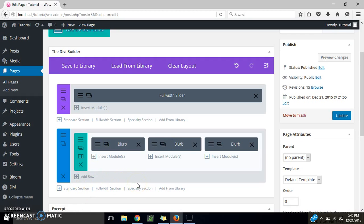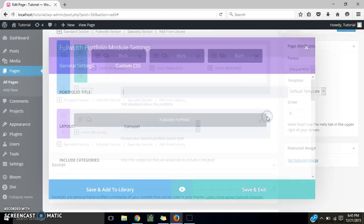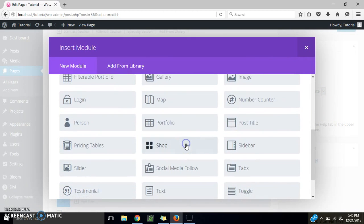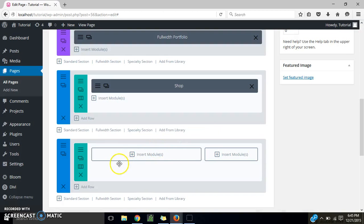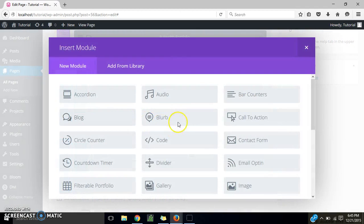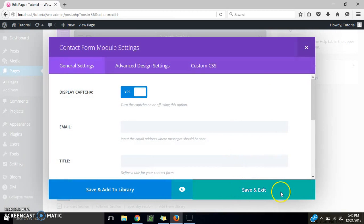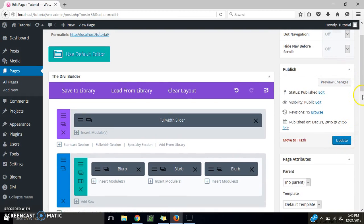Add a full width section next. And then here we're going to do a full width portfolio. And now we're going to put on our shop. Finally, we're going to add in a contact form. I need to switch that around. Put in some blurbs again. And there we go, we got the layout of our homepage. Something which would probably cost you about $2 grand, and we did it in about 2 minutes.